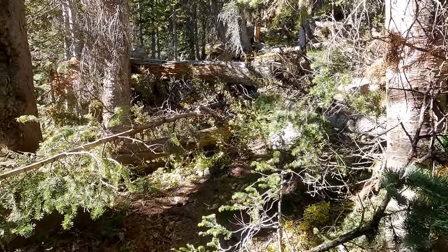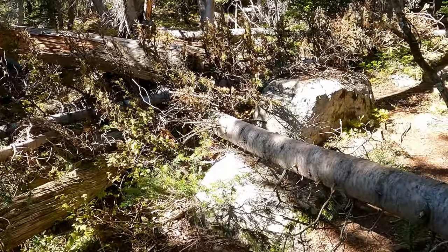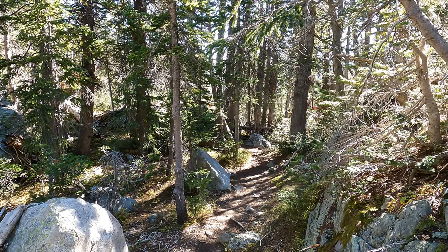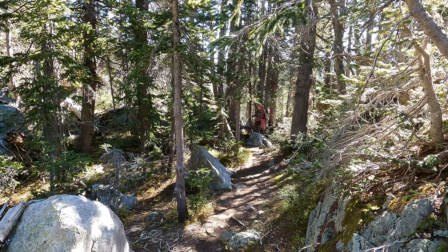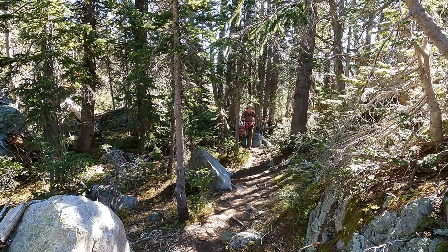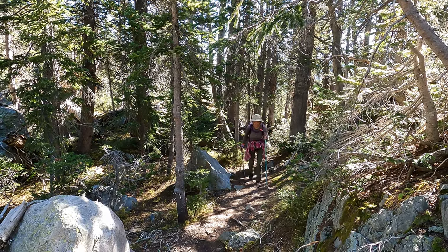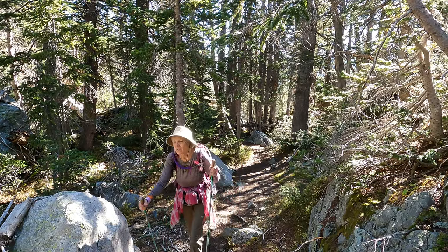This part through here is really steep. However, it's short-lived. You don't have to deal with it for very long. And we just made it up the real steep section. Kind of flattens out for a second. Yeah, nice job. This thing is within reach. I think we can get it.